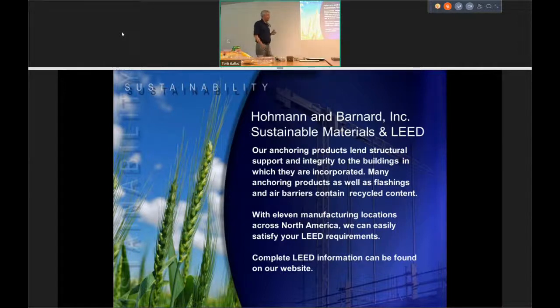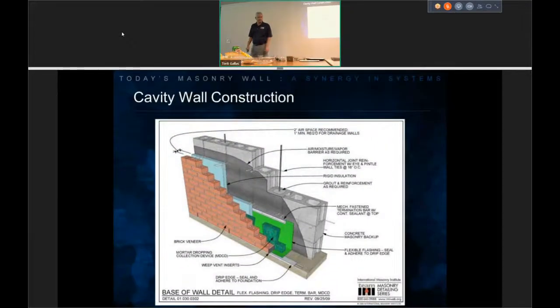One of the things I see in general, and this is a broad brush statement, is that we don't take into account the changes we're making in our wall assemblies with some of these component parts. What I see too often is we're cutting and pasting from past projects, and all of a sudden the anchor we used on that project doesn't work on this one. That's one of the concerns we have today. H&B has 11 manufacturing locations across North America, and that information is on our website as well.